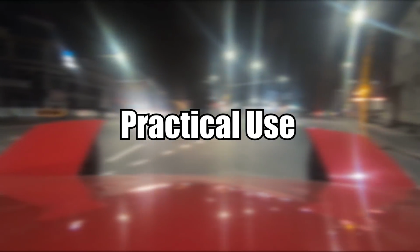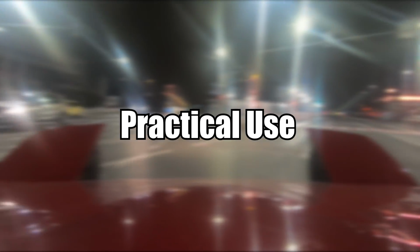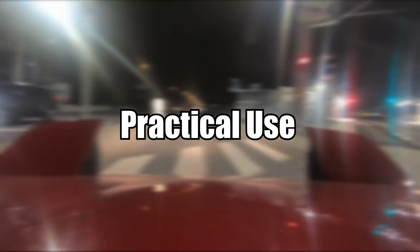Normal people think that flames coming out of exhausts are useless and dangerous, but actually they have a practical purpose too.